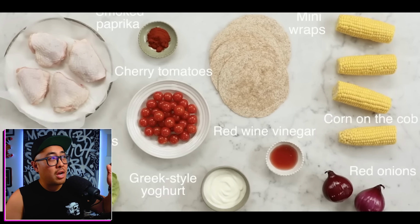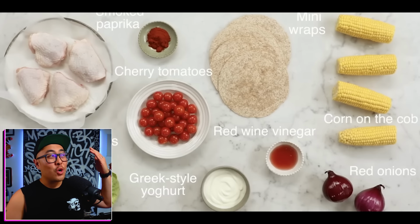With Tex-Mex, I'm not really seeing much other than the tortillas, and the red onion maybe. That's pretty common, but he's got Greek yogurt, Greek style yogurt. There's nothing Greek in Mexico. That should be sour cream or crema, right? More so sour cream for Tex-Mex. I would say authentic Mexican cuisine, you see more crema. The difference being sour cream is typically much thicker, crema is much thinner, it's pretty much pourable.